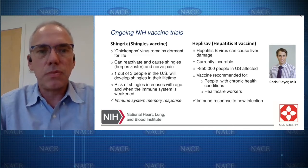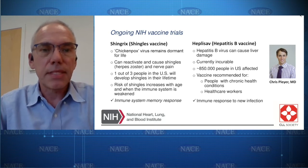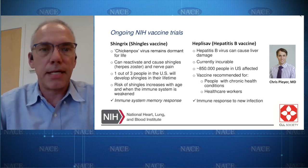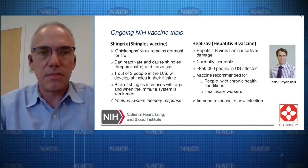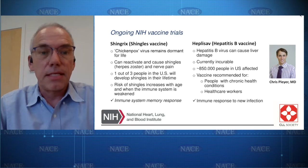The other vaccine we use is hepatitis B vaccine. So hepatitis B can infect the liver, can cause serious liver damage, and is a big issue in healthcare systems. So all of the physicians and nurses you encounter have been vaccinated with a vaccine against hepatitis B. The hepatitis B infection is currently incurable and affects up to 1 million people in the US.